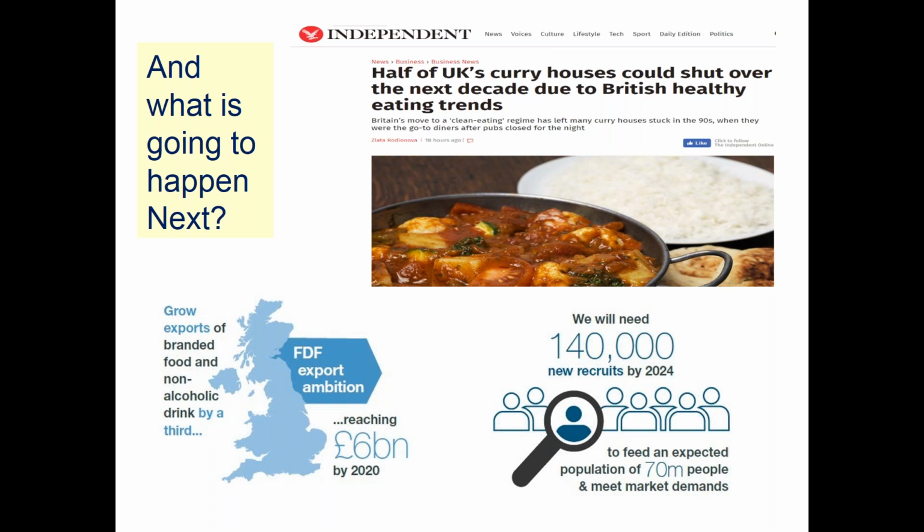So in terms of doing your market research, you also need to know what's happening now, but also what's happening in the future, so that you can actually be adaptable to the changes.